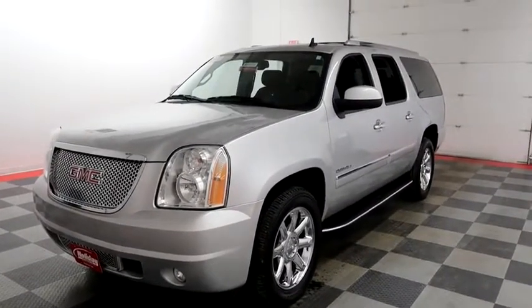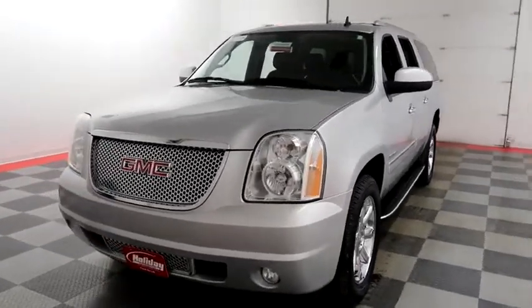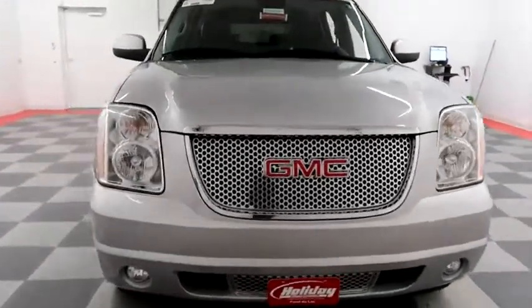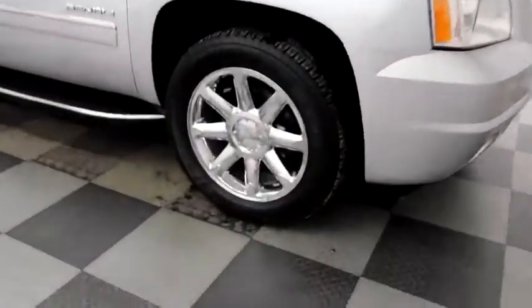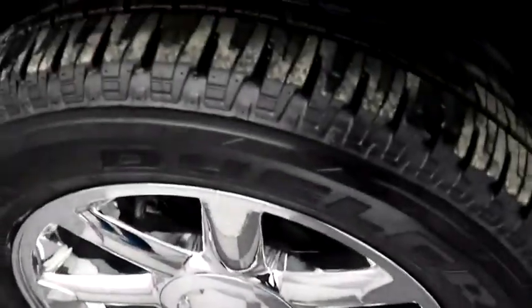Today we're going to take a look at a 2014 GMC Yukon Denali. Stock number is A6785A. Starting right away up front, you have factory fog lamps and easy access heavy-duty tow hooks. 20-inch chrome wheels wrapped with Bridgestone Dueler tires. Running boards on the side.